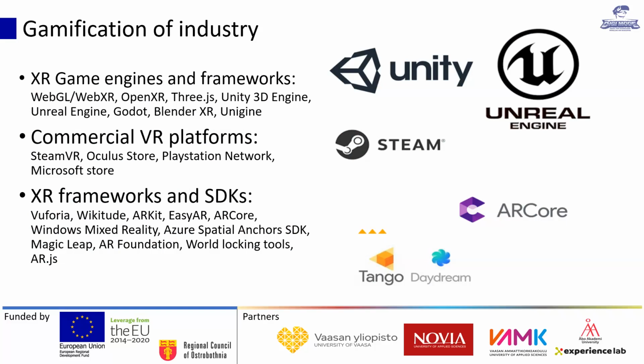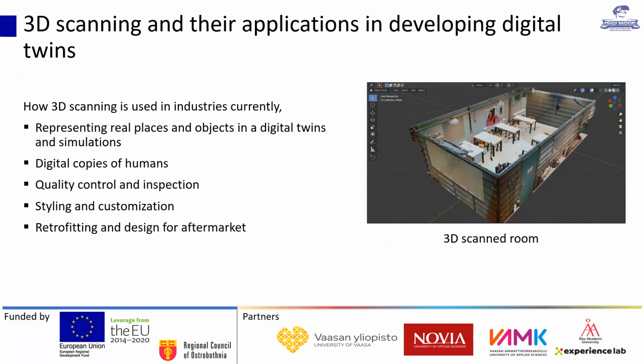Also, there are the most popular software platforms, game engines that can be used for the purpose of content creation. Everything starts with creating as realistic a model as possible that can be put in the digital environment. So to help with this purpose comes 3D scanning, and my colleague Taranat will go through some of the process specifics.